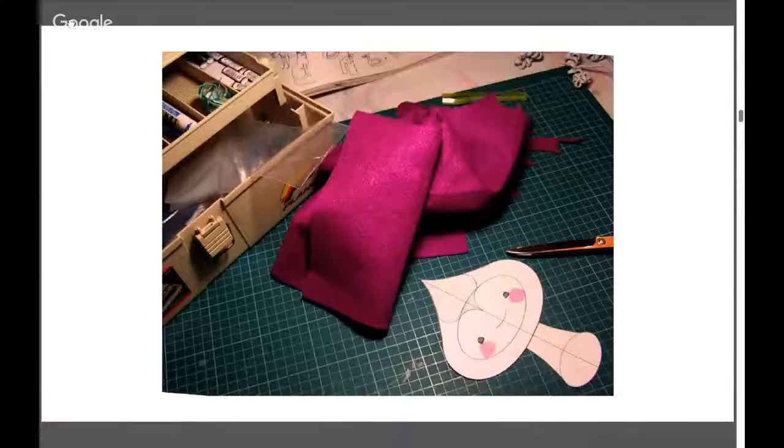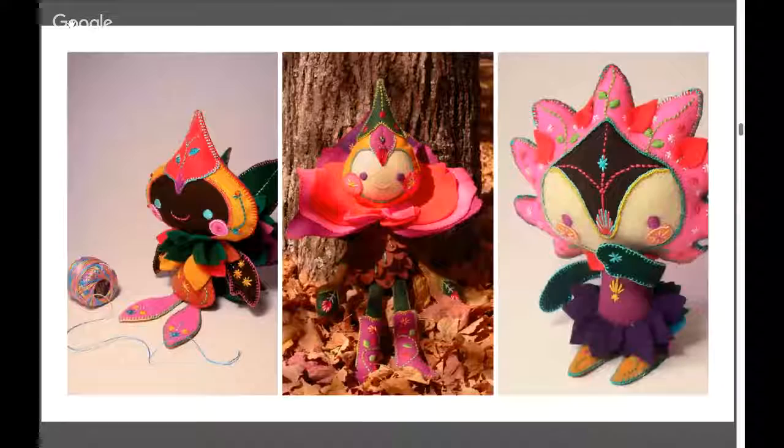I also do toys. I think that to illustrate is not only drawing or being in front of your computer, but also you can do things. You can sew. You can play with Play-Doh, for example, and you can bring a 2D image, an image on paper, to a 3D object, something you can touch, you can play with. So these are my characters. These are plants. I really like flowers. The first one is a sunflower. The second one is a rose. And the third one is a lotus. I really like to play with the idea that things have spirits inside. So yeah, those are my characters.